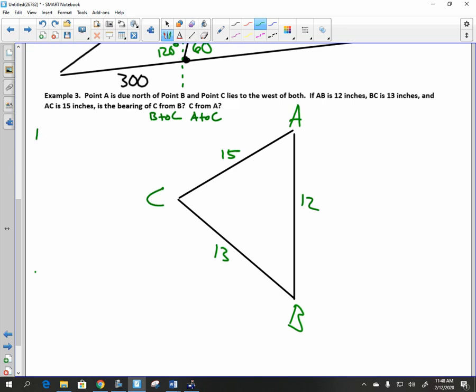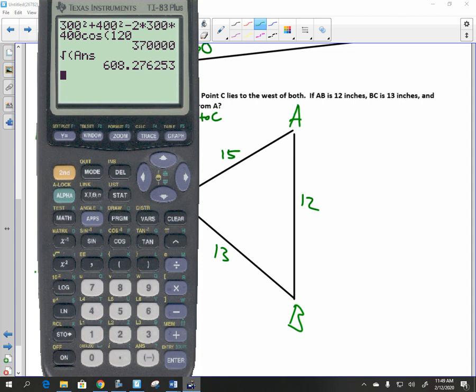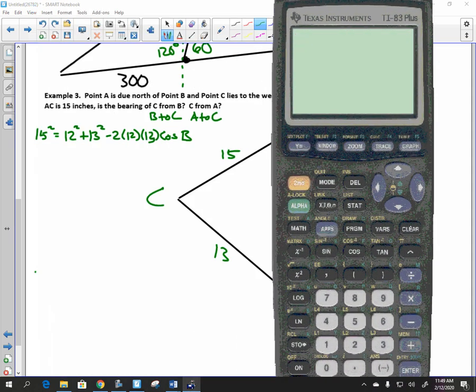So therefore I have 15 squared is equal to 12 squared plus 13 squared minus 2 times 12 times 13 times the cosine of angle B. How do I solve that? What do I do? I subtract the 12 squared. I subtract the 13 squared. I get negative 88 is equal to, on the right-hand side, negative 2 times 12 times 13, which is negative 312 cosine of B.